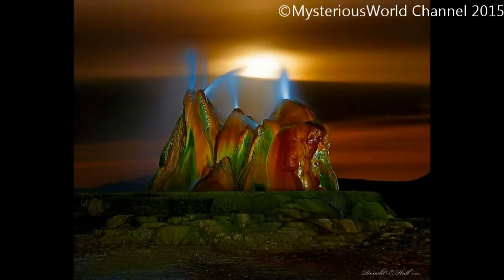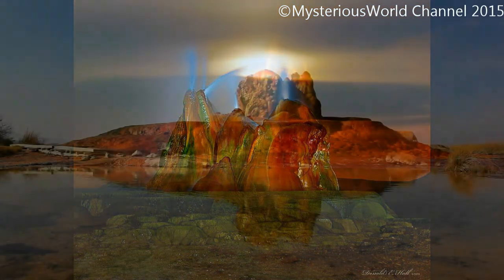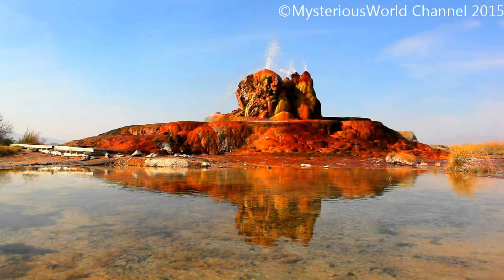Water is constantly released, reaching 5 feet, 1.5 meters, in the air. The geyser contains several terraces discharging water into 30 to 40 pools over an area of 74 acres, 30 hectares. The geyser is made up of a series of different minerals, but its brilliant colors are due to thermophilic algae.